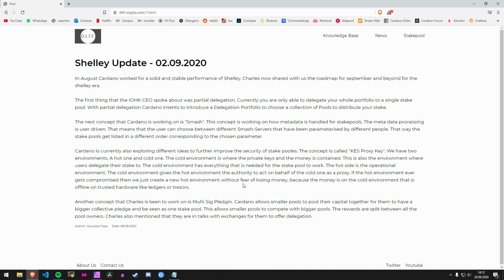We all know Cardano launched Shelley in August, and now they gave us a roadmap on what they are trying to achieve with Shelley. Let's just get over it. The first concept that Cardano is working on is partial delegation. It's pretty self-explanatory, because currently when you want to delegate something, you're only able to delegate your whole wallet, and with partial delegation, you're able to choose a collection of pools and distribute your stake amongst them.